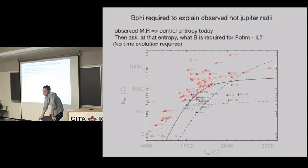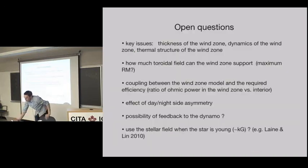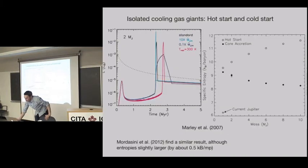So maybe I could move into that actually. That's okay, just 5 minutes, just to show you. I've got Gabrielle's work here on isolated cooling gas giants. We've done some stuff on isolated cooling gas giants recently, and I think there's an interesting physics question to pursue here. We haven't really got that yet, but I'll just show you what we've been doing.